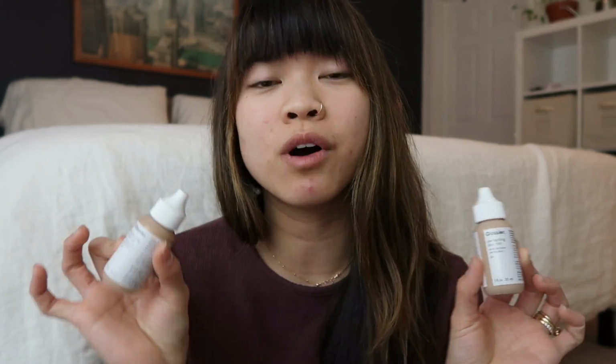So the range goes from lightest to darkest, starting with G1 and ending with G12, which is their darkest shade. And I have 2 shades. I have G7 and G8, which fall right in the middle. These are kind of comparable to the medium Skin Tint in the past packaging. And for concealers, I have the same shades as I do in the Skin Tint. I have G7 and G8, so these are comparable to the old concealer in medium. But I'm going to do my makeup like normal, and then when we get to the Skin Tint and the concealer, we can talk about that more.